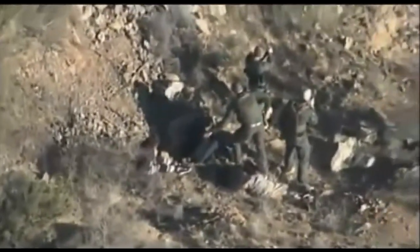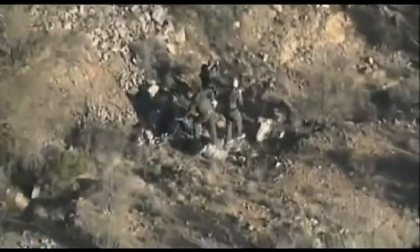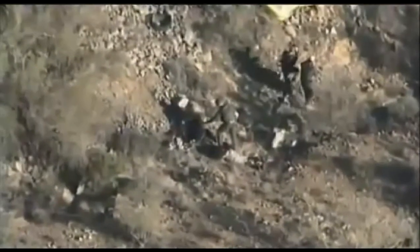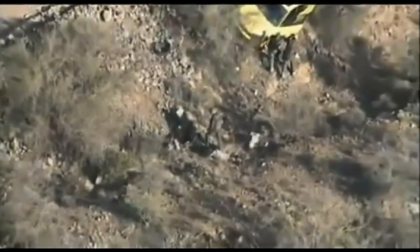It looks like DPS has got everything under control here, and on that real loose turn around the corner, they just lost control and went over the shoulder of the road. Unfortunately, everybody looks like they're safe. Doesn't look like there's any injuries here. Of course, that's unofficial, and everything's under control.